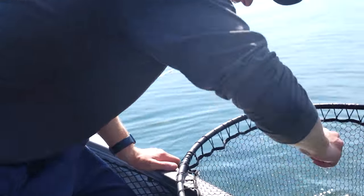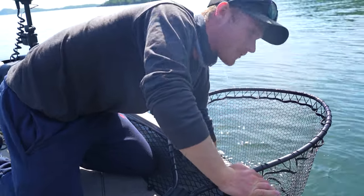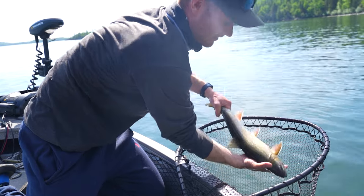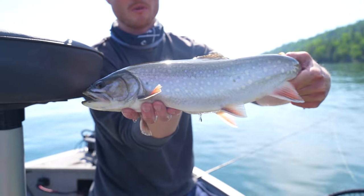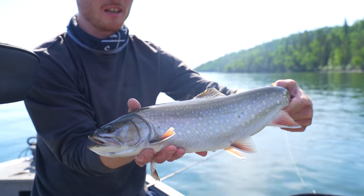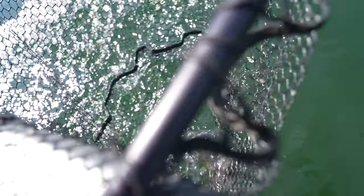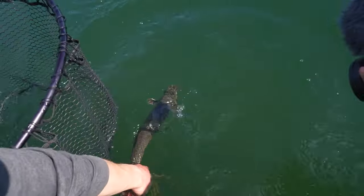Well, we finally got another coaster. It's been about, I'd say, half an hour since our last one. We're just cruising up the shoreline here, and I got tapped a couple times, and me and Jeremy were just looking in the water. We could see this guy chasing my swim bait. And yeah, beautiful brook trout. Nice and shiny. They're almost chromed out. Move your camera. But yeah, we're just gonna keep working the shoreline like we're doing. Clearly we're doing something right. I'm assuming you want some picks? Sure, yeah, we'll take a couple picks here real quick. Alright. Give this guy the super release.